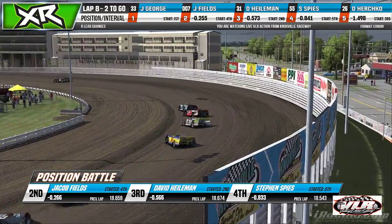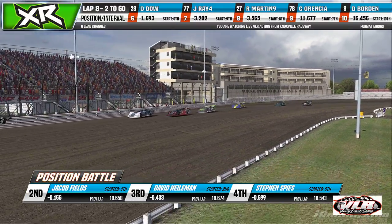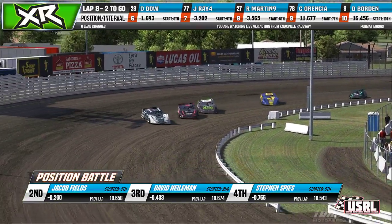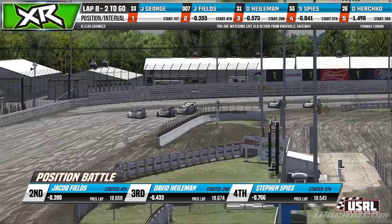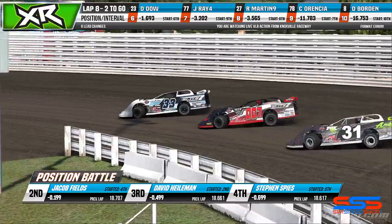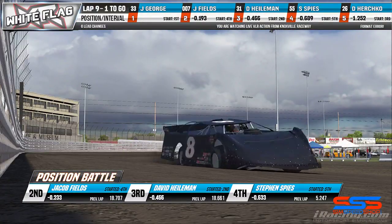Yeah, now, important to note, with 1.5 to go, the top 3 will advance into tonight's main event, and that's where David Heileman sits right now. Right on the back bumper of Jacob Fields. He needs to be patient right now. Stephen Spees, he's 1 spot out of a transfer. The white flag is out. Doug Clark signals that 1 to go, and Jason George, half a mile to go.